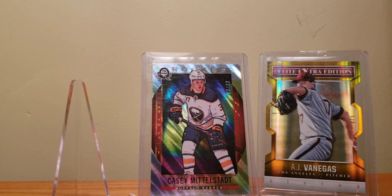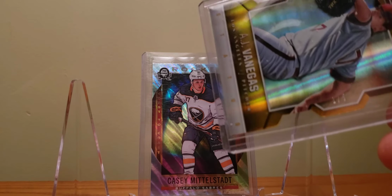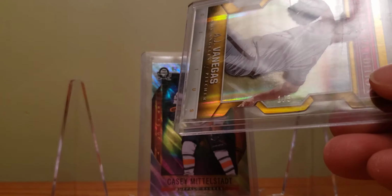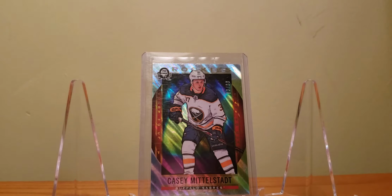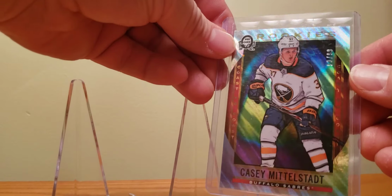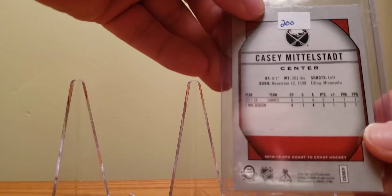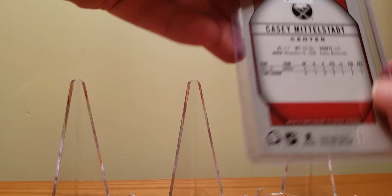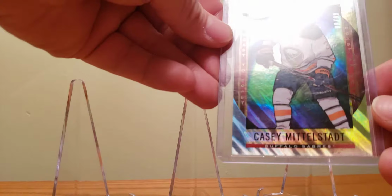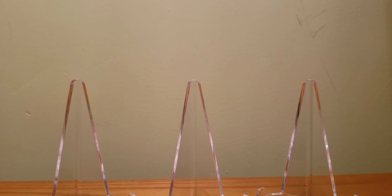Plus it's a Casey Middlestad who played high school hockey here in Minnesota. AJ Vangus, former PC, didn't really do much anything. 1 of 5 on that one, $4 or $5. But this... they have that sticker on there, so... I think it's called Coast to Coast. We used to have a hardware store up here called Coast to Coast, but that was like in the 80s.